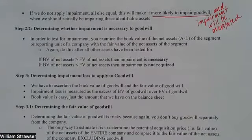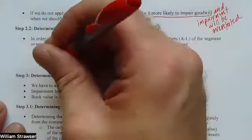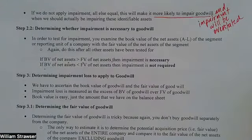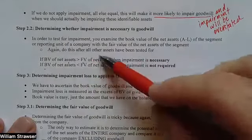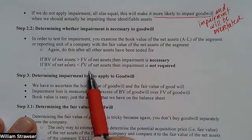All right. So then it comes to determining whether impairment is necessary for goodwill. So in order to test for impairment, what you're looking at is not just a single asset, because remember, goodwill is tied to all of the assets of the reporting unit that we're looking at. So in order to test whether it's necessary, we're looking at the book value of the net assets versus the fair value of the net assets. It still revolves around book value and fair value. It's just no longer a single asset. We're looking at the entire division or the entire company's book value versus the fair value of that entire division or entire company. If the book value is overstating it, then it's necessary. If the book value is understating it, it is not necessary.